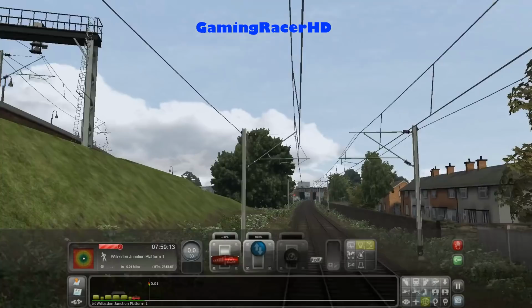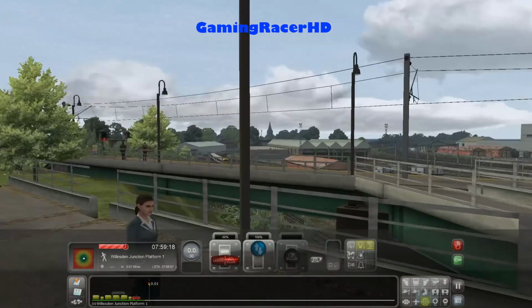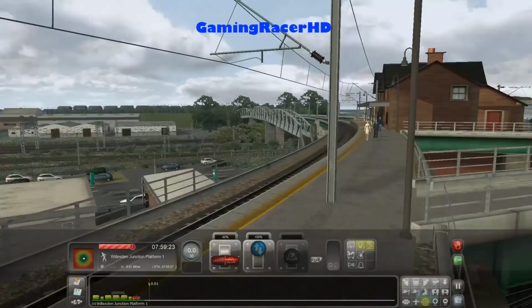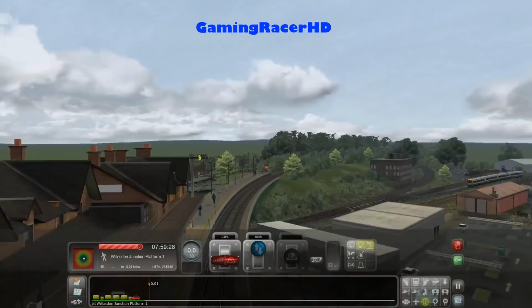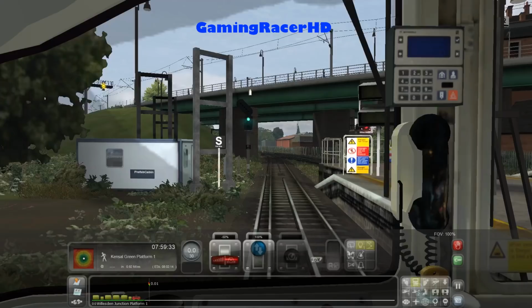Now, so here are the North London Line platforms. Towards this side will be towards Richmond and Clapham Junction, and this side will be towards Stratford. Anyways, let's continue our journey towards Kensal Green.